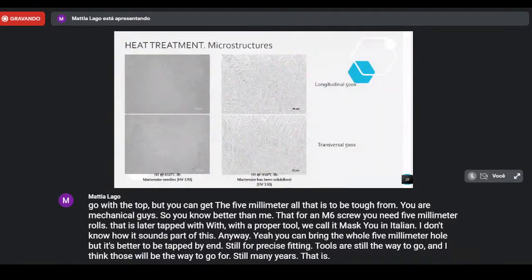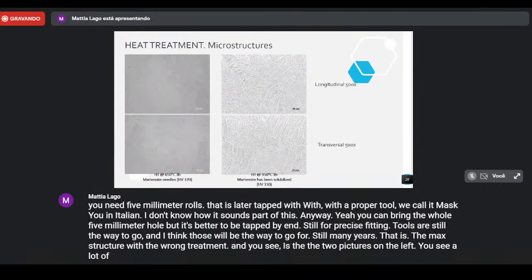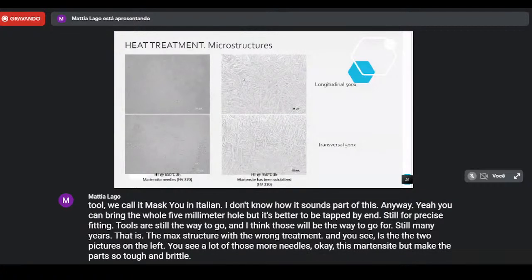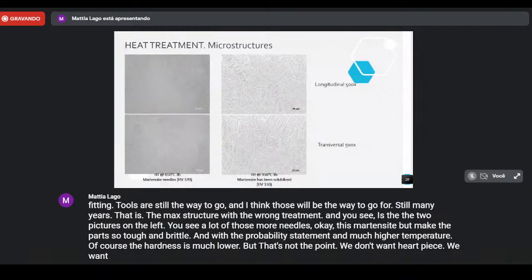That is the structure with a wrong heat treatment. You see it in the two pictures on the left: a lot of small needles. This is martensite, which makes the parts so tough and brittle. With the proper heat treatment at much higher temperature, of course, the hardness is much lower, but that's not the point. We don't want a hard piece. We want a tough piece.